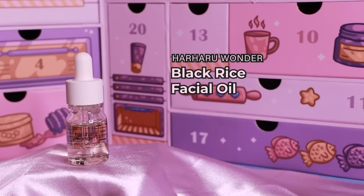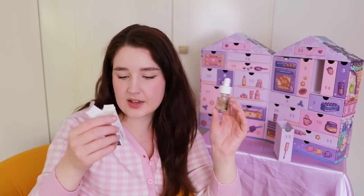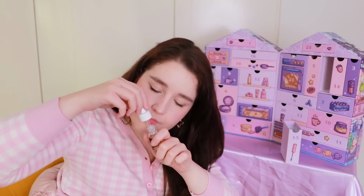This is from Haruha Wonder and it is the Black Rice Facial Oil, little cheeky 10 ml. So Haruha Wonder are very famous for their black rice range. I haven't really tried too much from them. And it does say that it's primarily rice bran oil, that's 46%, and I assume that's the primary oil. Let me have a little. A lot of them are pretty fragrant. This is a pretty strong fragrance. I personally don't mind it, and I do love a facial oil as well.